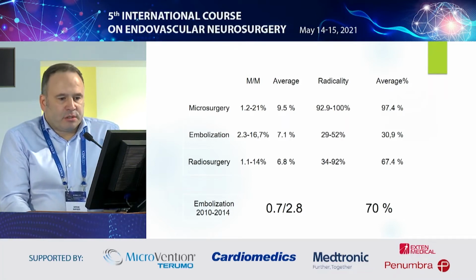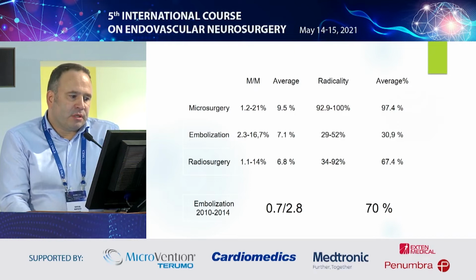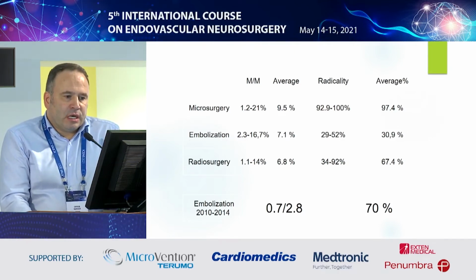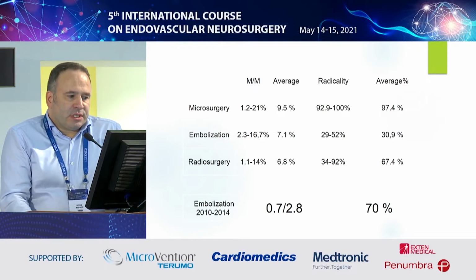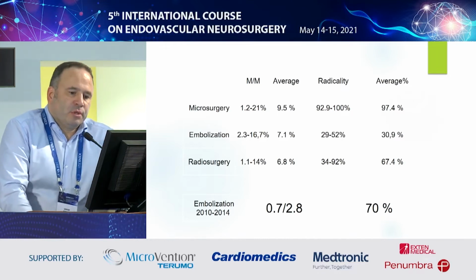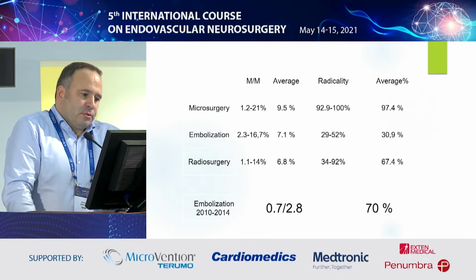When we developed our own tactics for how to treat malformations, we compared the results of different techniques. They are different. In microsurgery, for instance, the number of complications can vary from a minimal figure, especially in an experienced center, to 21% in a less experienced center. But microsurgery gives us the highest level of radicality.